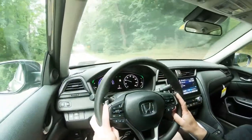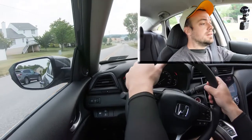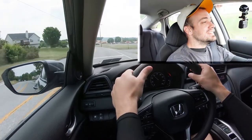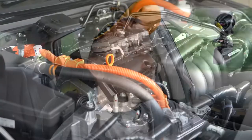Let's go ahead and find a straightaway here, and let's see if that 0 to 60 in 7.3 really feels that way. All right, you guys, in 3, 2, 1. A little bit of skidding there, wow. Yep, sounds like a CVT. It's actually not that bad. It's plenty more than you would expect from a hybrid. So if I'm being quite honest, it's really a lot more than I expected from the Insight.